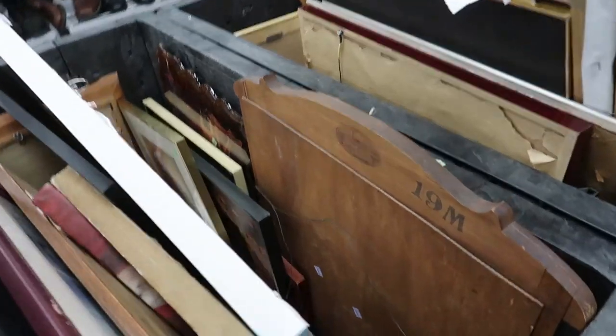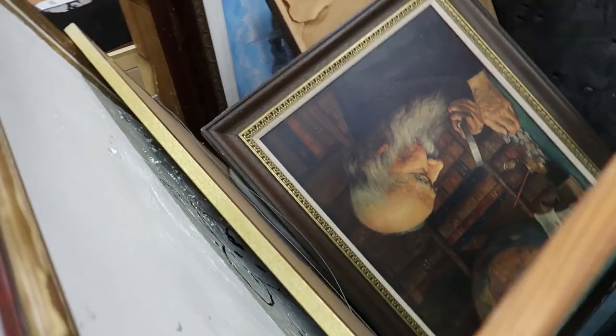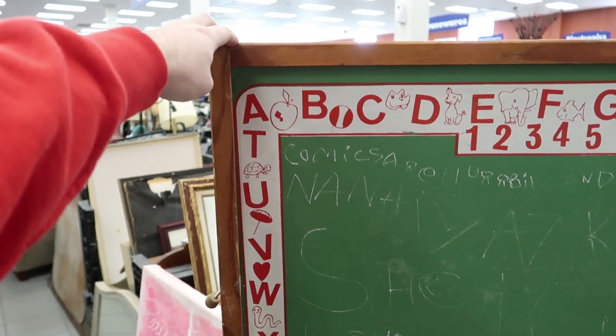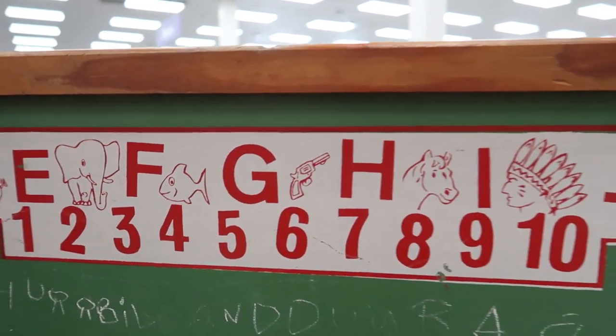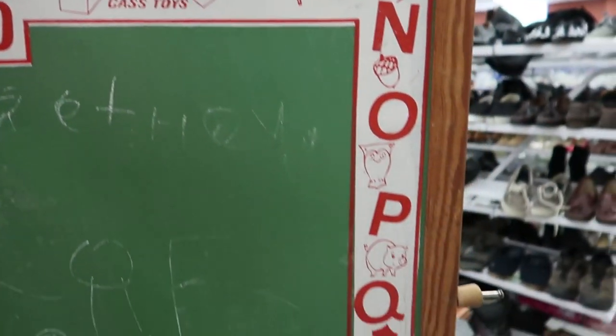What else do we got in here? This looks cool. It's an old mirror. Ooh, that's actually pretty neat. This is really cool. This seems pretty vintage. We got a chalkboard for maybe a homeschooler or something like that. It just seems really vintage. Look at that. G for gun, I for Indian. Like, what?